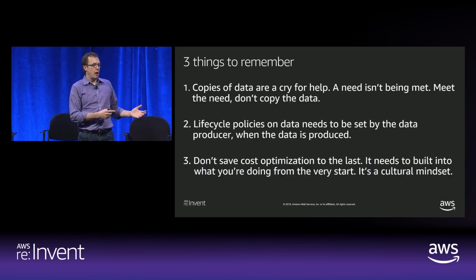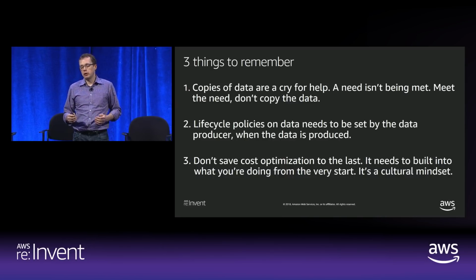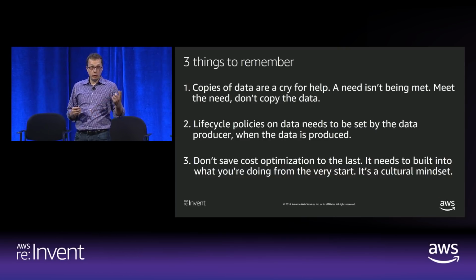When you're designing your application, when you're designing your data storage, think about what are the metrics I'm going to use to define the business value that I'm getting out of this service, and then track your costs against that so that you'll have a clear indication when you need to reduce costs, increase value, or perhaps shut down the service.